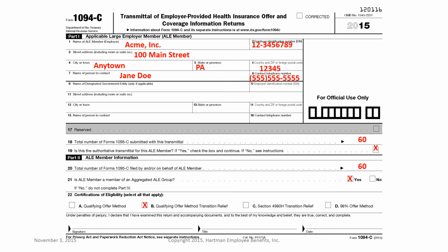Row 22 relates to these certifications of eligibility, which previously in the presentation I kind of pointed you back to the instruction set. This employer does qualify for the qualifying offer method transition relief, as well as section 4980H transition relief. C is really the most important one there in my opinion. A, B, and D potentially qualify the employer for simplified reporting. However, I would argue that it's not all that simplified, because where it does permit certain instances where an employer can provide a simplified statement to the employee, they still have to complete the Form 1095C for the IRS. So I would argue that it doesn't really add all that much simplicity to the reporting requirement.